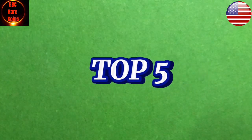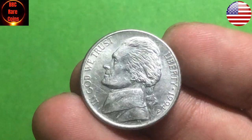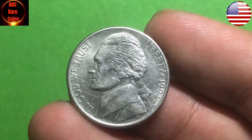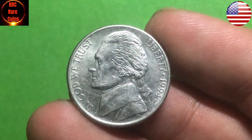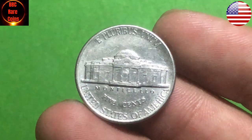Top 5. Imagine holding a 5-cent coin that could be worth over $51,000. It sounds like a dream, but for one very special 1994 Jefferson Nickel, that dream became reality. While most people see nickels as simple pocket change, this rare coin has captured the attention of collectors worldwide for its incredible rarity, perfect condition, and unique place in U.S.